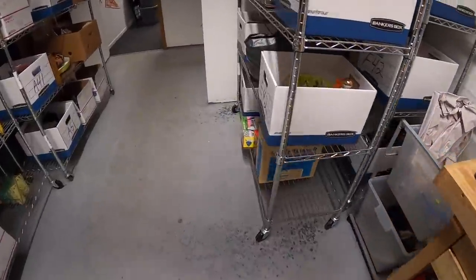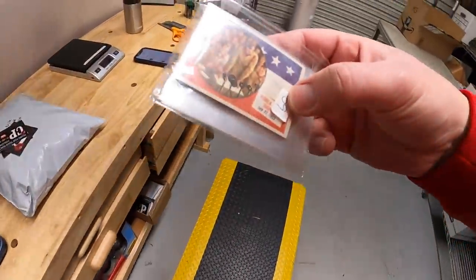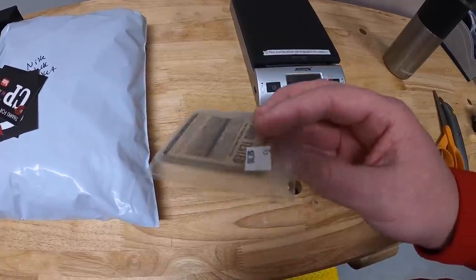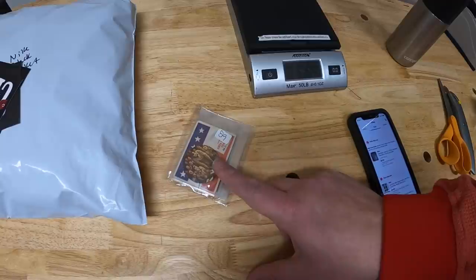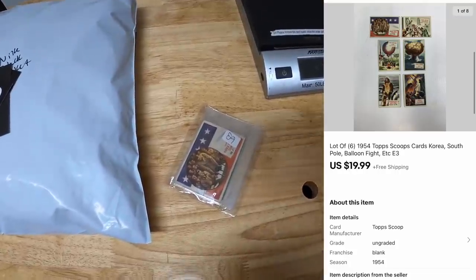All right, next thing is a lot of cards here in E41. These are from 1954. There's a Korea card. I think there's Balloon Fight. These are all Topps. I've had these for quite some time, maybe close to a year, actually. My dad gave me these with some other things to sell, and these finally sold for $19.99, free shipping.